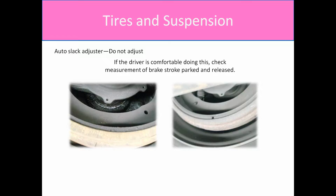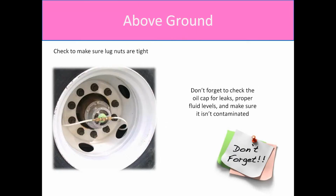If the driver is comfortable with it, they do need to be trained. Next slide. Make sure lug nuts are tight. Something else you can look for. Easily visible, and something that's dangerous if it fails.